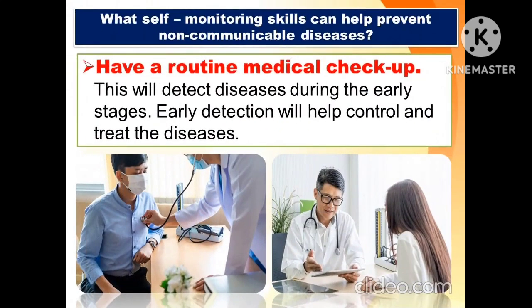Another self-monitoring skill that can help prevent the non-communicable diseases is to have a routine medical checkup. This will detect diseases during the early stages. Early detection will help control and treat the diseases.